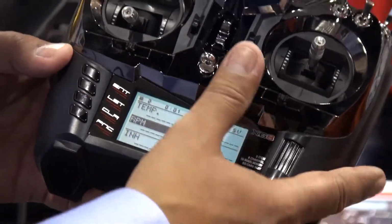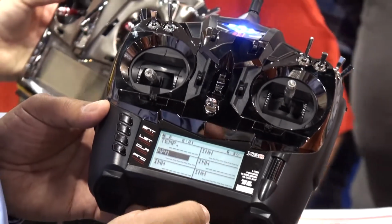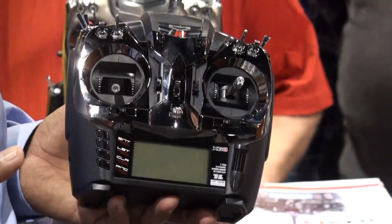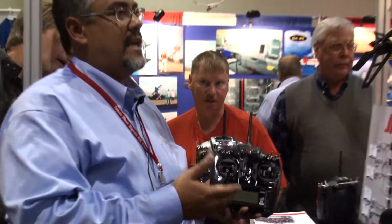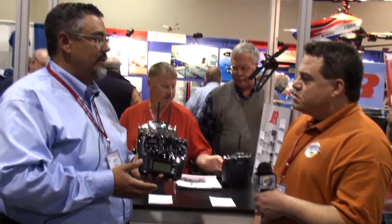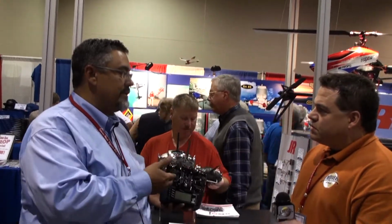Yep. And also one of the things that comes standard on the JR radios is the telemetry comes with all our receivers. It comes standard with the receiver pack voltage as well. So no matter what receiver you have, they all have that built into the receiver.